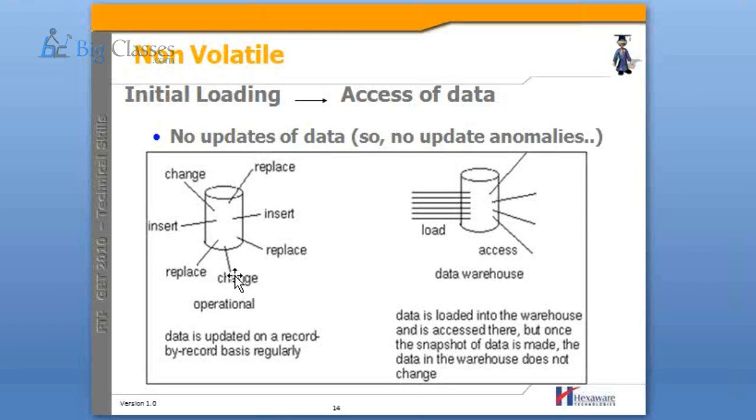But when you talk about a data warehouse, this is non-volatile data. Once the data is stored in the warehouse, we will not change it. So volatility is very, very low when it comes to the warehouse, but in OLTP systems it's highly volatile, so you keep changing your data. That's the difference between an OLTP system and a warehouse. So a data warehouse is non-volatile in nature.